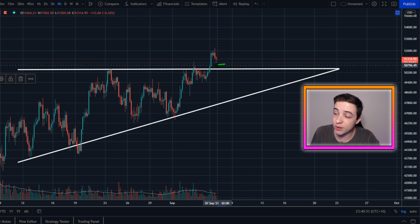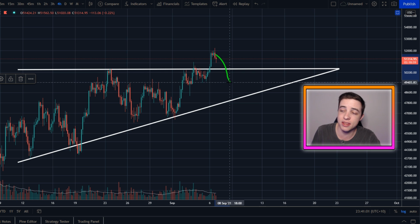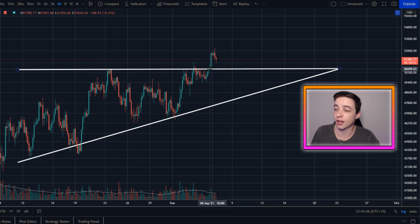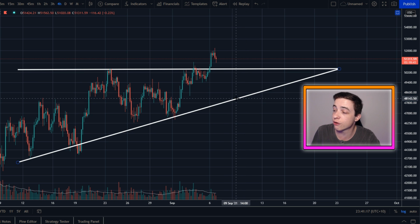So this line that we need to hold above to confirm this breakout to the upside is coming in at around 50,500. So if we go really any lower than that, then that will basically invalidate this breakout and turn it into a fake out. And that would actually be a short-term bearish sign and would potentially be a signal for the Bitcoin price to head back down towards this support just here, coming in at around 48,000. So of course, that's not too far off that previous price target for the rising wedge pattern.